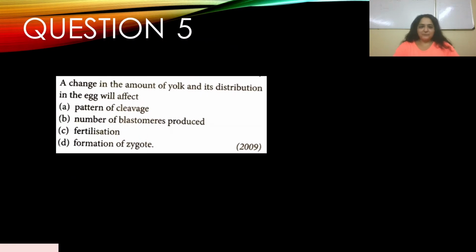Okay, so question number 5. A change in the amount of yolk and its distribution in the egg will affect, and this appeared in 2009: A, pattern of cleavage, B, number of blastomeres produced, C, fertilization, D, formation of zygote. Okay, so the change in the amount of yolk and its distribution in the egg will affect pattern of cleavage. So the answer is A.